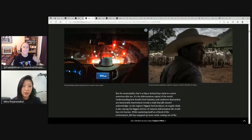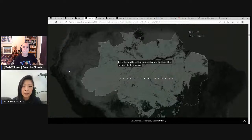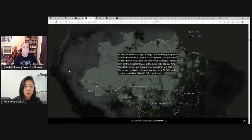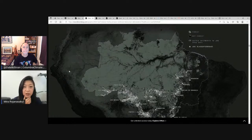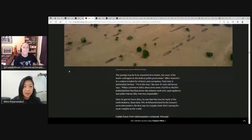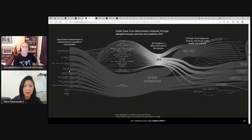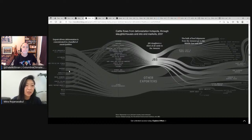We follow up with a Sankey diagram showing exactly where that beef is going around the world. So that's definitely a big part of it, is just really, really close communication. I think it helps to have a lot of time, as we did with this one. Part of it is teaching a reporter how to work with graphics as I'm working with them sometimes, but I feel it's always really valuable and really fun for them to get to know that process and learn what's possible beyond just throwing a map on a story willy-nilly.